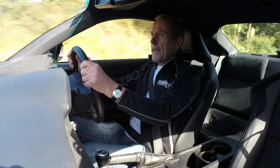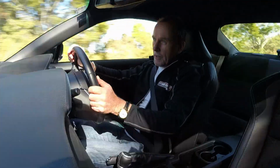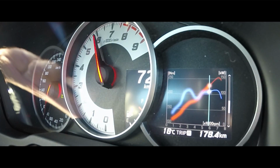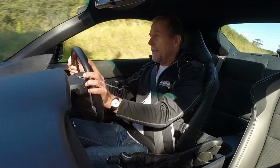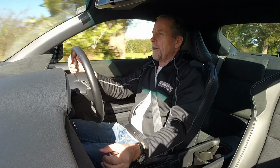You kind of want to stay in a gear, probably one lower than you thought you might be in, because you really want that engine to be around the 5 to 5,500 plus RPM range to really get the most out of it. Yeah, a lot of fun. That's lovely, really lovely.